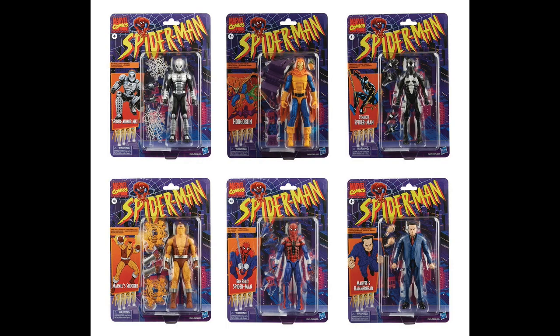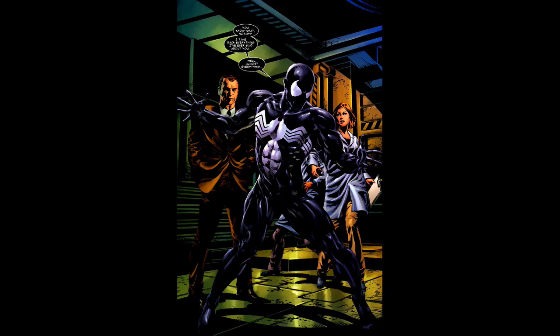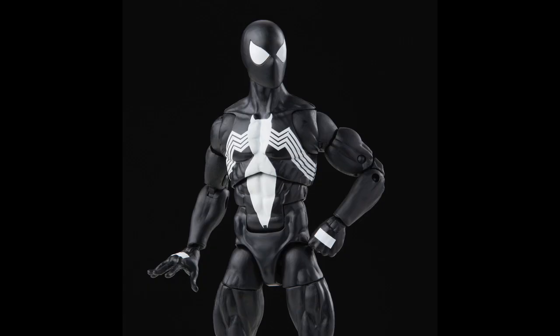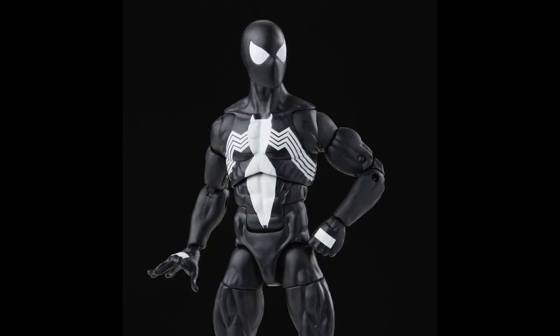The Ben Reilly Spidey is already getting an update as part of this same series. Display-wise, this figure can also double as your Dark Avengers Mac Gargan Spider-Man, especially considering the bulkier, more muscular look of this buck, but he makes for a regular back in black, non-symbiote bonded Peter Parker Spider-Man too. As you guys know, Spider-Man is my favorite character, so this is a must-own for me.